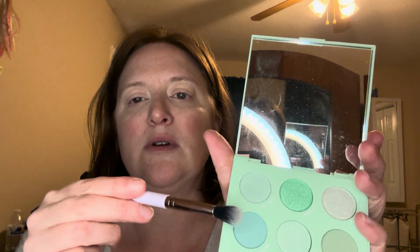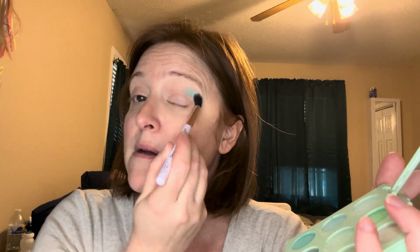I need to wash brushes because I'm out of fluffy brushes. I have tons of not fluffy brushes, which just goes to show I probably need to use a little more variety in my brushes. I really want a fluffy brush. All right, this one's fluffy. This is an Elizabeth Mott tapered blending brush that came in an Ipsy many, many years ago. So I'm going to start with this green right here. I'm just going to take that into my crease.